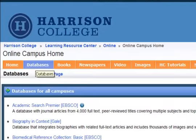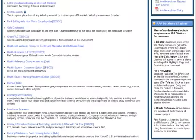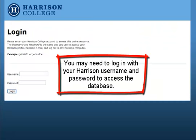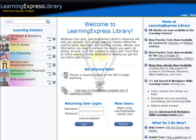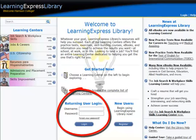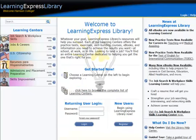All you have to do is go to the database page from your LRC homepage and click on LearningExpress Library. If this is your first time here, you will need to register where it says New Users. If you've been here before, simply log on. It's a free registration because Harrison College LRC already pays for the license. I think I can handle that.